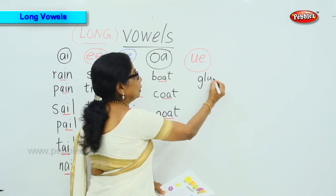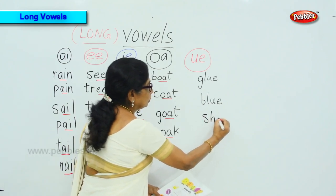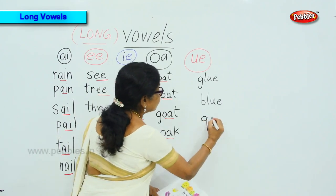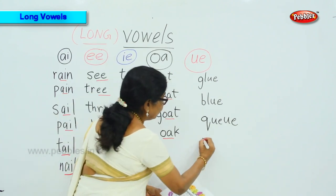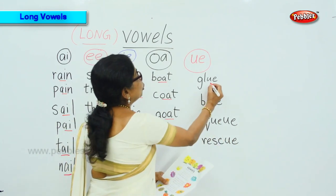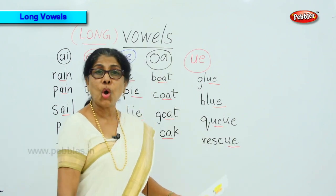You stick something, isn't it? Glue, blue, shoe. Blue, glue, blue, Q. U. Okay. Rescue. Rescue. You are stranded somewhere. Someone comes to rescue you. Now look at that. U is stronger. Glue. Blue. Q. Rescue. Remember, they are long sounds.